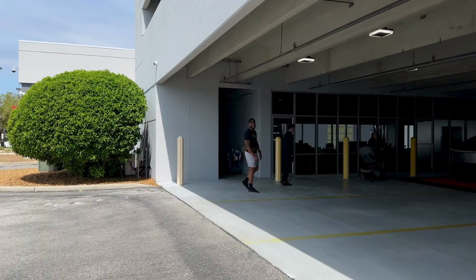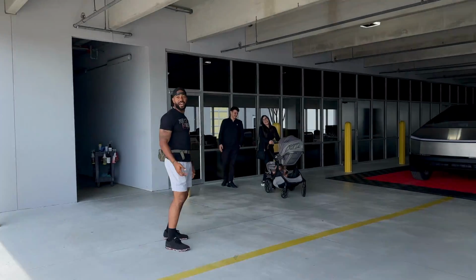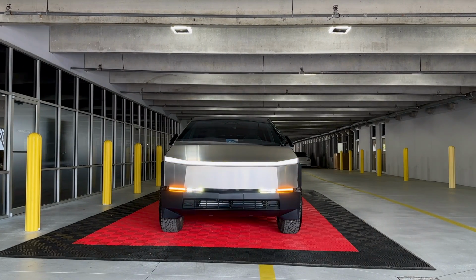So, it's like they put out the red carpet for you, dude. They actually got the light show that's getting ready to start. Oh man, sheesh. That front headlight strip is nice, dude. It looks so different in person than just seeing it online. Kill them at the light show in the neighborhood, baby.